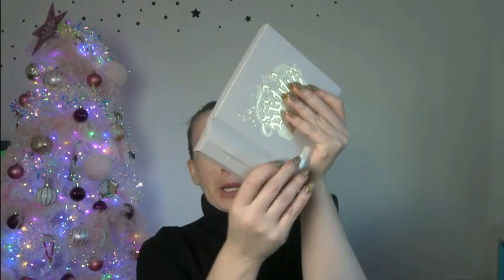Okie dokie, let's get straight into the Belle Jorden with Obsession palette. Can we just talk about this flipping packaging? It's beautiful! Love it, love it, love it. I don't know what's wrong with me today. Right, let's just get into it. Oh, I'm loving the colours!